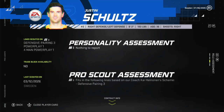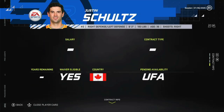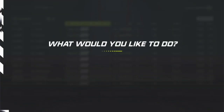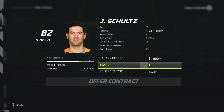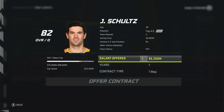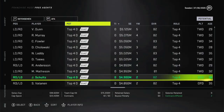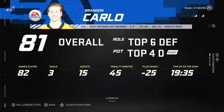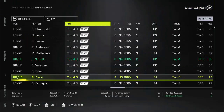All right, let's start looking here now. So Justin Schultz, pairing 3, offensive defenseman. It's fine with me. 1 year at a couple of mil here. And let's get a defensive defenseman here. Brennan Carlo. Don't know about him.